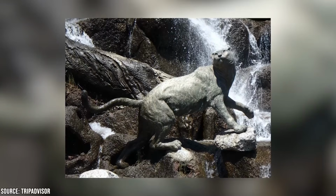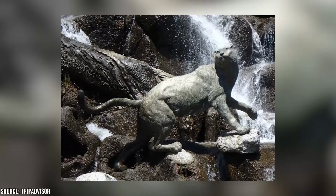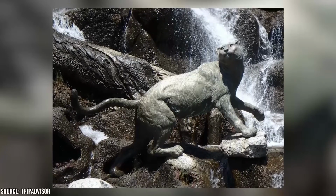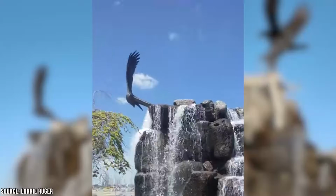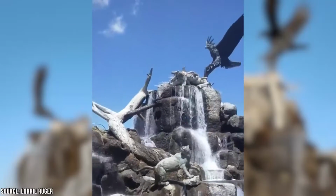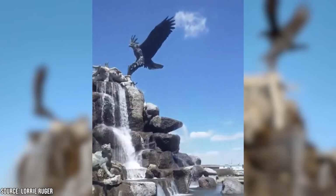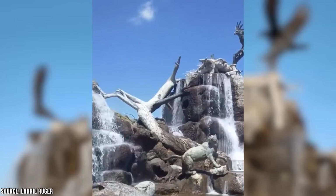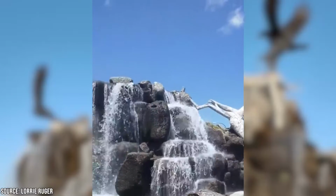The Giant Eagle Waterfall Nest is a statue consisting of 2 gigantic eagles perched atop a rock and tending to their nest while a mountain lion waits below to pounce. Of course, the monument was put in place to celebrate the tenacity of Idaho's eagles, which will stop at nothing to protect their kin. The statue is so large it's hard to appreciate when you get too close, so it's best viewed from multiple angles.